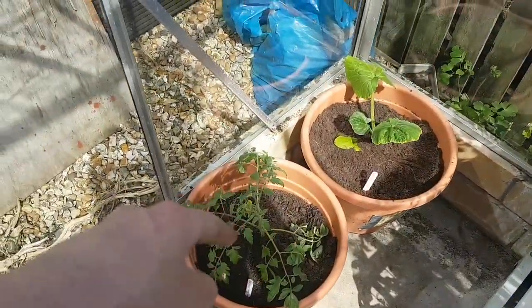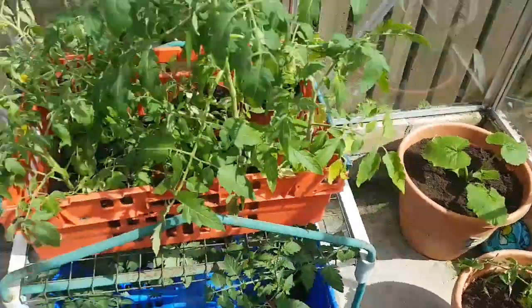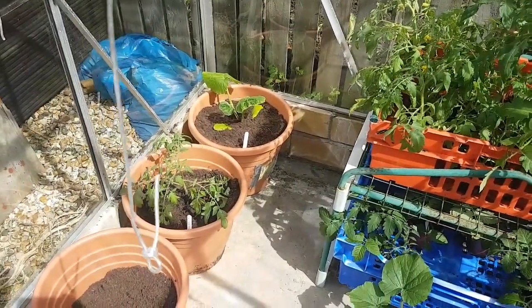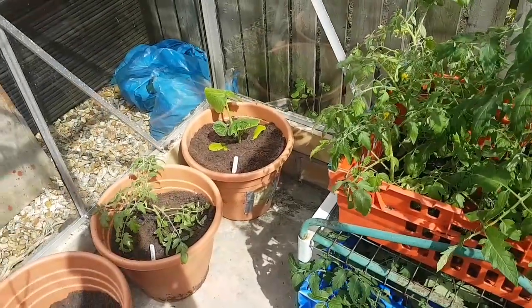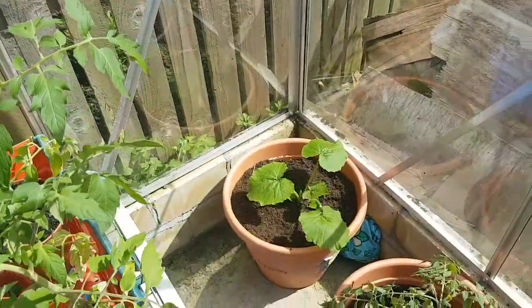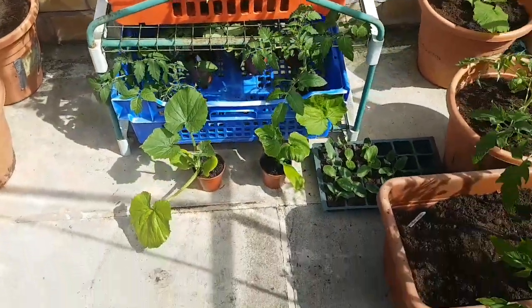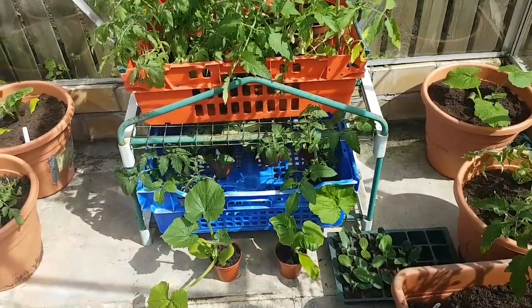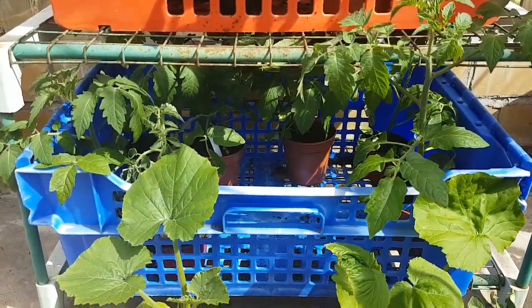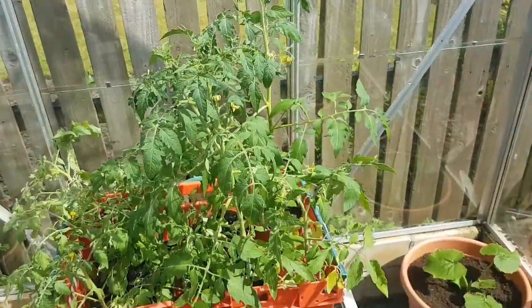In that pot there, Tumbling Tom, and in that pot there, Tumbling Tom as well. I have potted them up the stem a wee bit, but not that much. They're nowhere near the same height as indeterminate plants, so I'll see what happens with them. That's a courgette. That's also a courgette. That's new courgette plants, a couple that I'm keeping just in case. Underneath there, they're a bit crowded out now, but that's the Rosso Kremlin plants. Up the top is more Tumbling Tom Reds on the left, and a few of the Jen's tomato that I've got left.